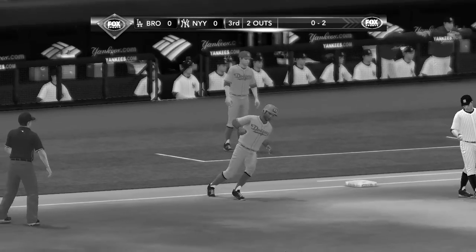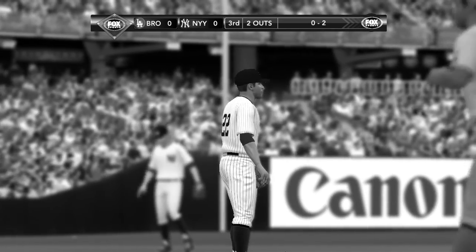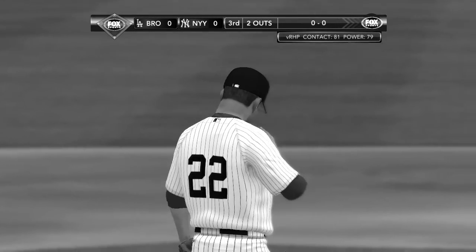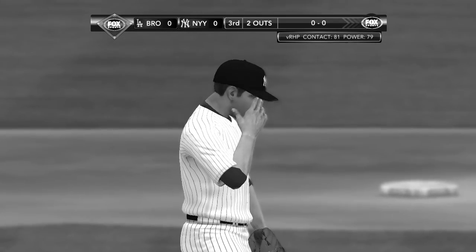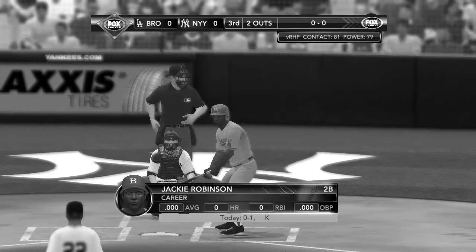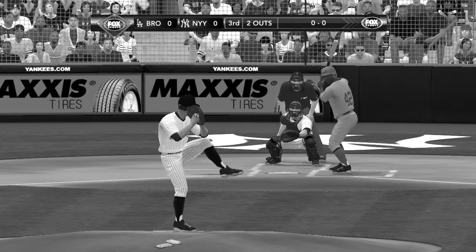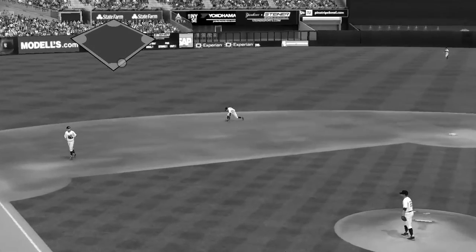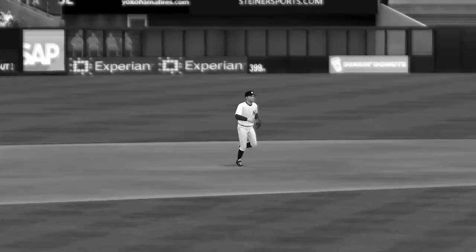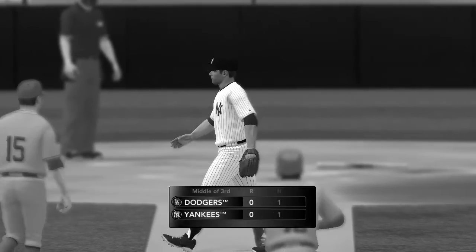Number 42, Jackie Robinson. Robinson into the batter's box. Here we go. Here's the first pitch. Smashes that one towards the shortstop. Throws on to first. Side is retired. No runs, no hits, no one left on. Nothing doing for either side offensively here in New York.